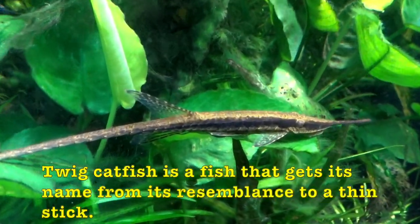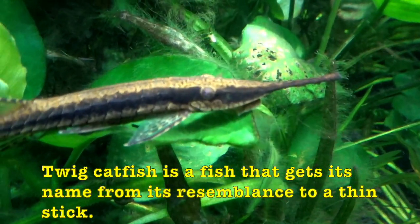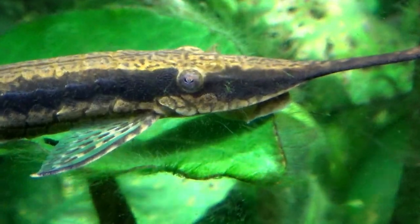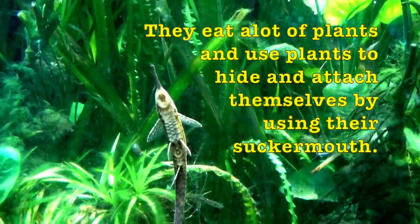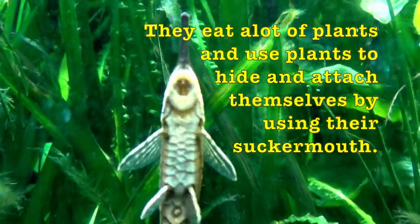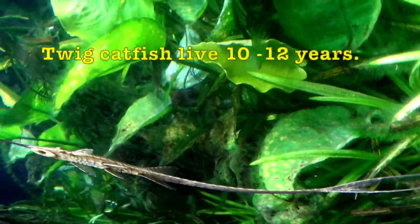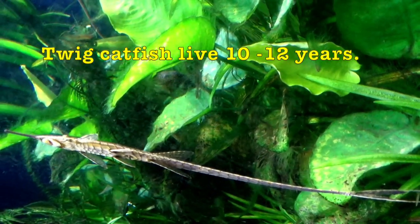Twig catfish is a fish that gets its name from its resemblance to a thin stick. They eat a lot of plants and use plants to hide and attach themselves by using their sucker mouth. Twig catfish live 10 to 12 years.